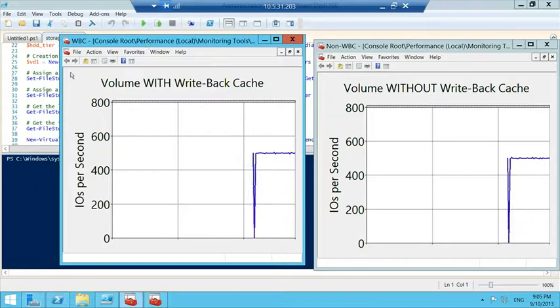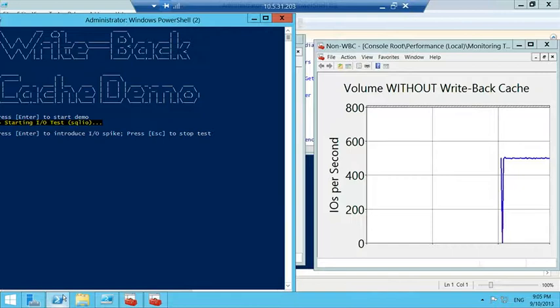Now we're going to go and introduce a spike to this particular workload. That came out really loud when I said that. Sorry about that. I just like the word spike, right?